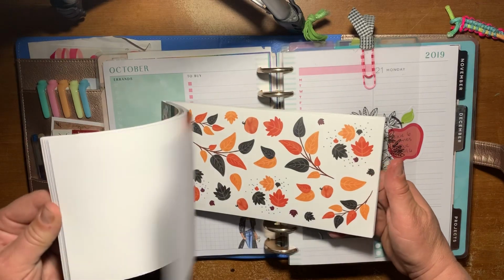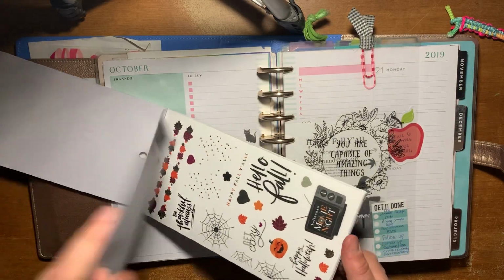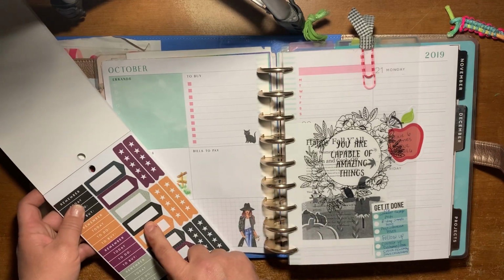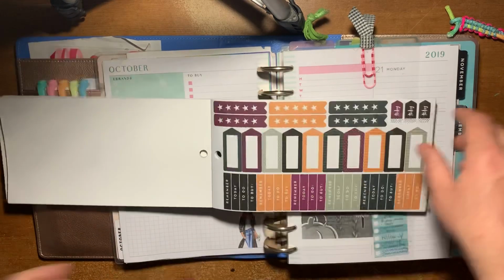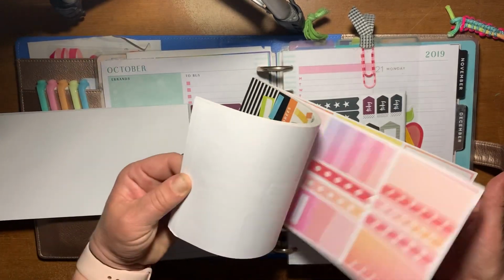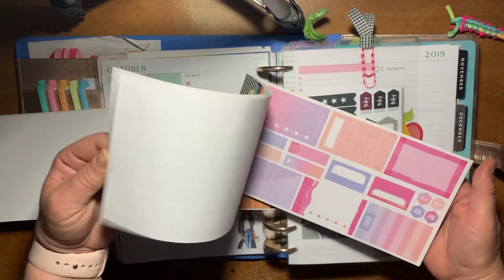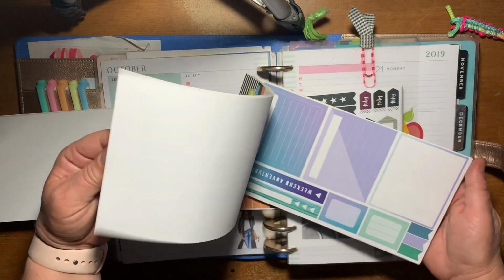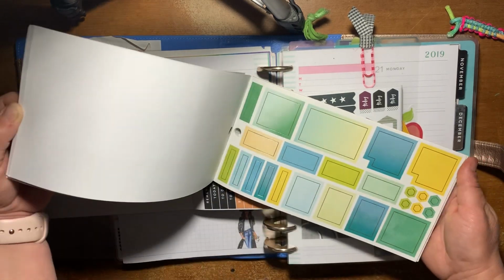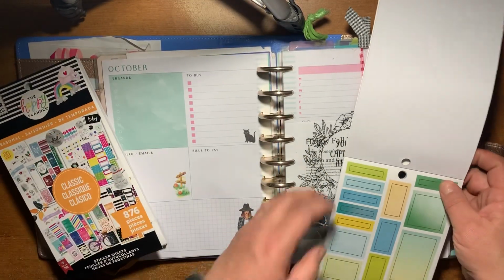Okay, so we are gonna go back over here to fall. And I know right away, where did they go? I want to use, do you think those are too big? Those might be too big. Let me look and see if I can find some cute little Halloween type, something I can use for a header. That might work. That green right here.